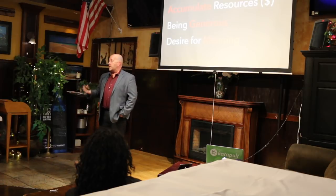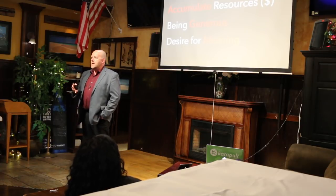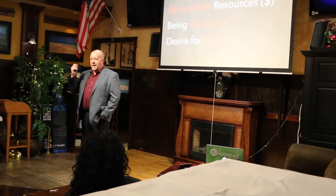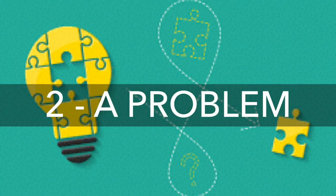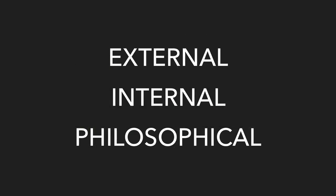And then the seventh one is desire for meaning. Right? So every single one of your clients has one of those seven things, maybe two of them. If you can identify that, now you actually know what they want. The character has a problem. So they want something, which is one of those seven things, and that character has a problem. And the problem is defined into three areas. It's an external problem, an internal problem, and a philosophical problem. Most companies stay stuck in the external problem. Not the internal, not the philosophical problem.